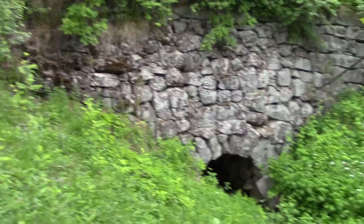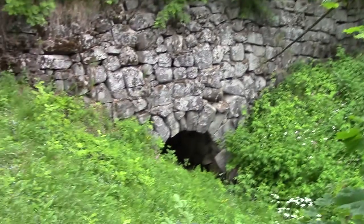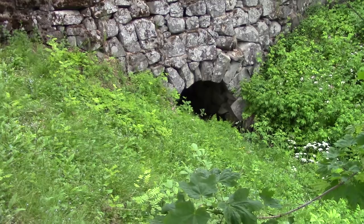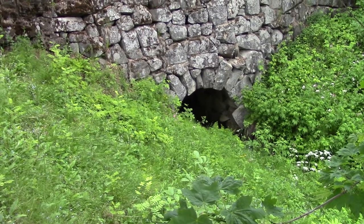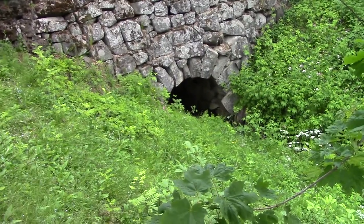This is an old bridge. I have always liked this bridge. It looks like an ogre or a troll should live down there. I've never been in there. Maybe I should check it out. But then again, it's quite steep.